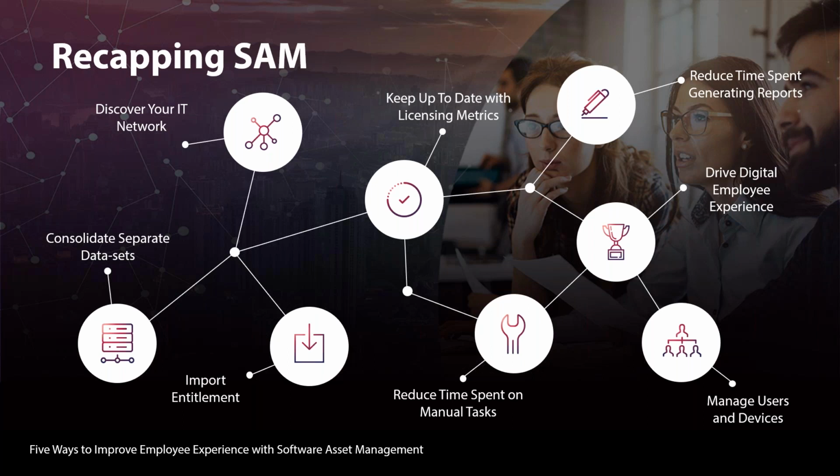Integrated with Nexthink's digital employee experience platform, License Dashboard's suite of SAM tools can provide that end-to-end solution for managing software and your users, ensuring that they get easy access to the most productive software tools they need to perform their roles and jobs. As a consequence, it's going to afford us as businesses the opportunity of saving money and ensuring that we're spending it wisely in the right places. And of course, the byproduct of reducing any licensing non-compliance.